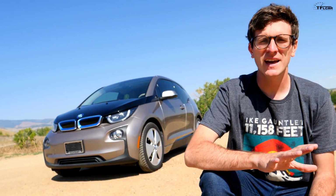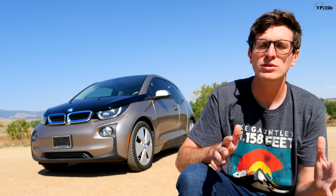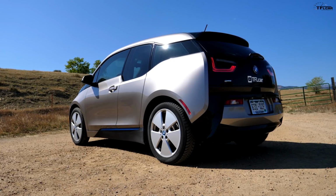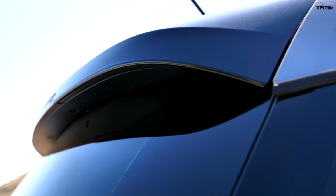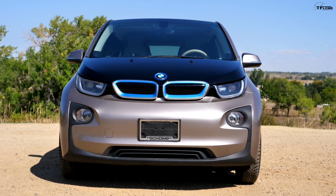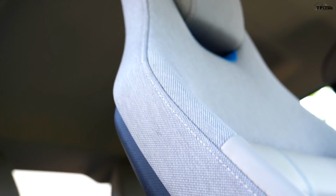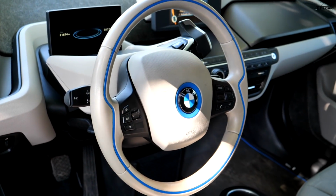If you can get past kind of the weird exterior design, the i3 is a truly brilliant car. There are hundreds of millions of dollars that went into designing and engineering this vehicle, and it just shows not only the quality of the materials, but the driving experience, the efficiency, and the fact that even though this car is 6 years old, it still has held up really well even in 2020, both from an interior design and actually technological standpoint. Now let me know what you think in the comment section below.